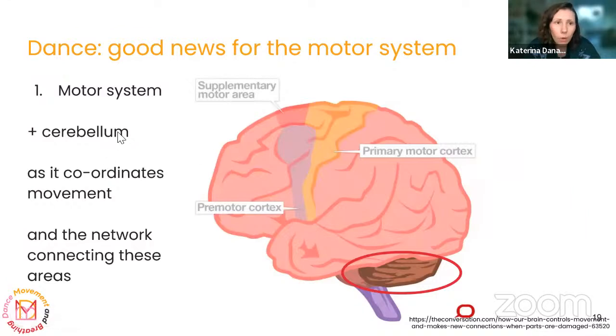Yes, so here I would also say that it's not the motor system only that is up here, but there are motor functions that are coordinated with the cerebellum. So basically, it's not just the neocortex, but also further older brain areas and how they connect to the motor system that is affected by dance.